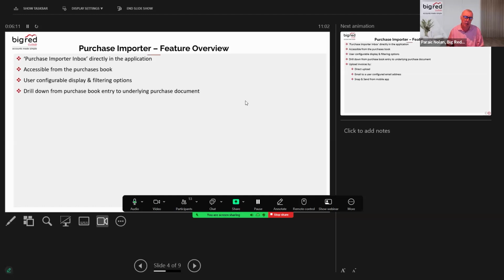A big one is that if you have imported the purchase invoice from a PDF or a JPEG or whatever kind of document you have, you will be able to drill back from the supplier ledger account down to the purchase invoice book, and from there directly to the underlying document. That's really strong functionality. Anywhere a purchase invoice is viewable, you can also view the underlying purchase document that created that purchase entry.